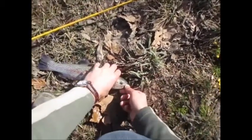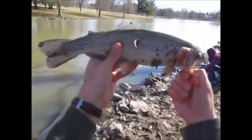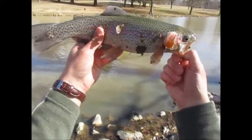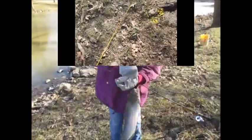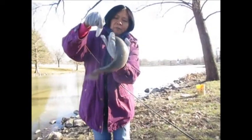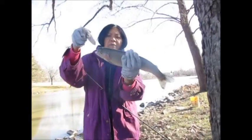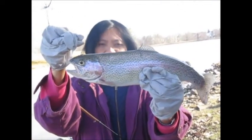Pretty nice little rainbow there. All right, get it back in. What a beauty. Wilma got a 15-incher finally. It's our second one, so we got two each in the bucket. Half our limit. Good job. Oh yeah. Here we go. Okay, then I want to get a picture of you with my phone real quick.